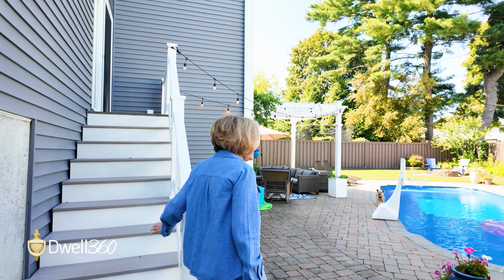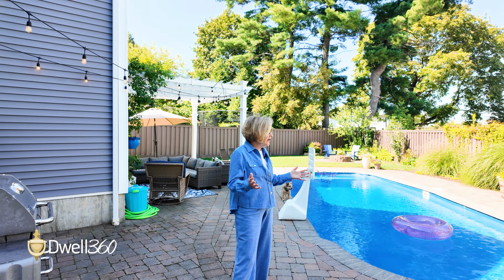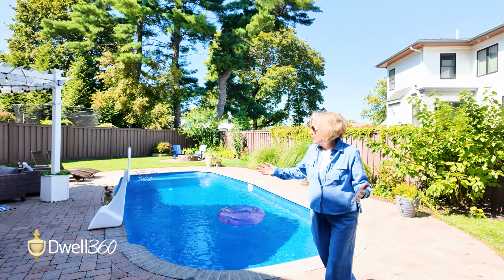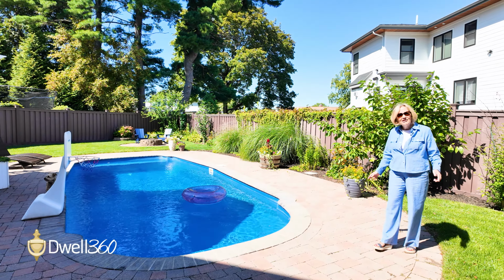Wow, look at this gorgeous pool area, part of the redesign and rebuild back in 2012. This is gorgeous. The pool, the yard space, the fire pit, the gazebo. And my buddy Archie over here really loves this fully fenced-in yard.